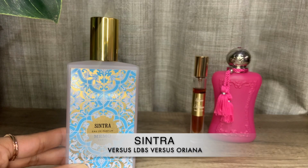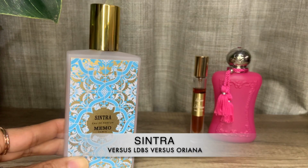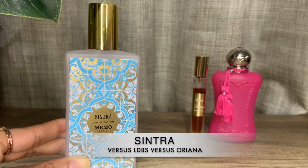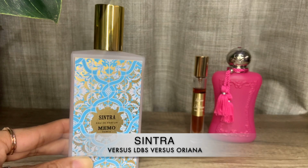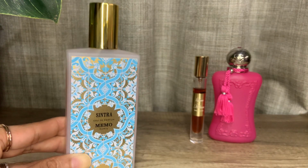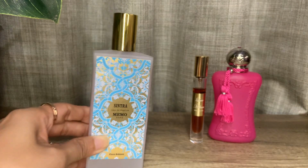Although not incredibly unique, I am sure you've heard about the Love Don't Be Shy and Oriana reference. But that bitter green, woody character of this perfume totally separates this from the two. This is the most niche and artisan smelling among the three.